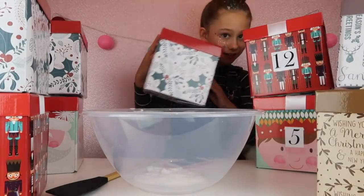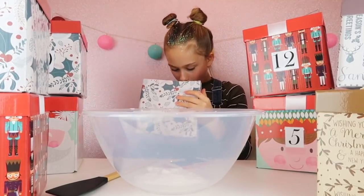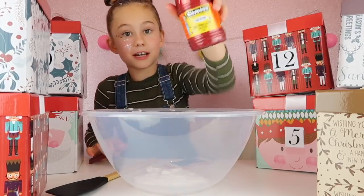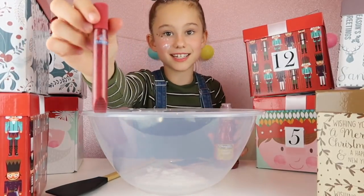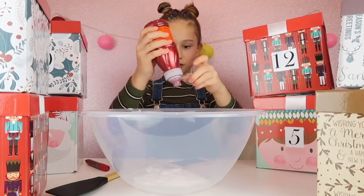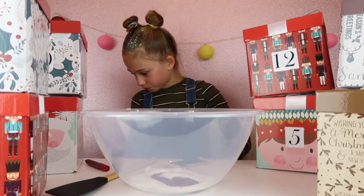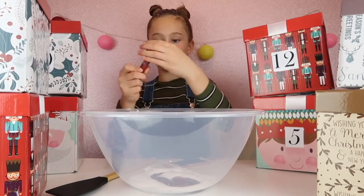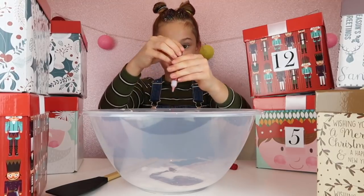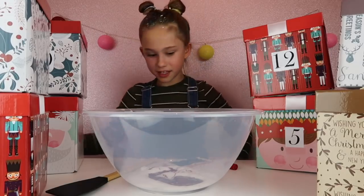This is a heavy one. I feel like there's more than one thing in there. Ooh! I've got some glitter paint, which is red, and then I've got Elmer's glitter glue, which is red. Ooh, I might be doing a red Christmassy slime. I thought I was going to be making a green Christmassy slime. I don't know why. Add about that much. Let's add the whole tube of this Elmer's glitter glue. Ooh, I've got some glue. Okay, that's all in there.